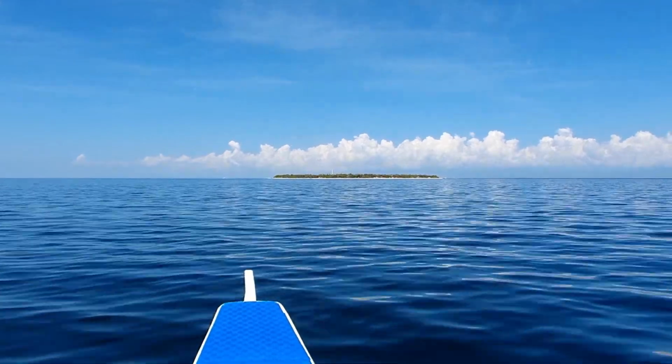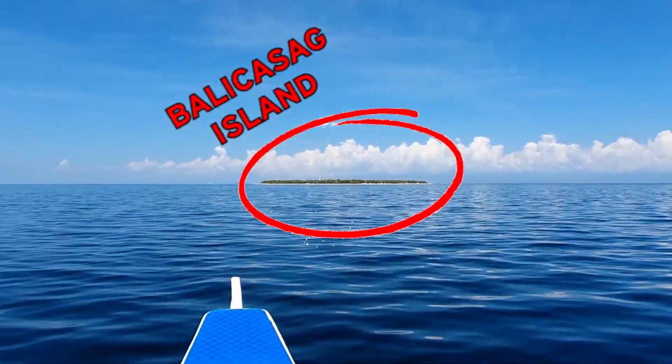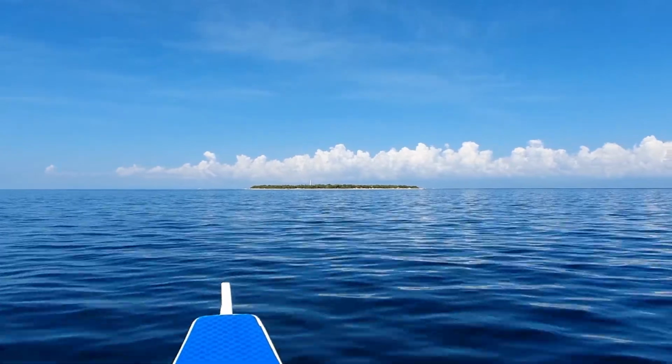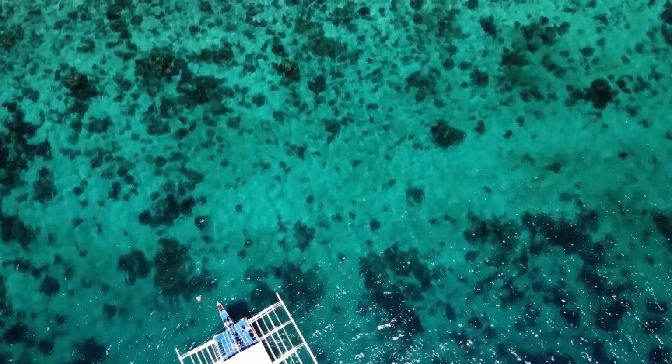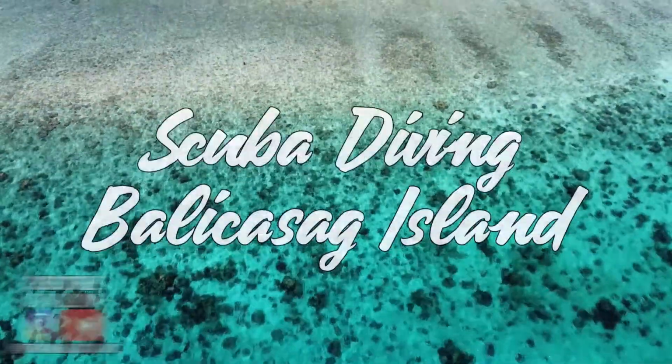The island of Balicasag, 40 minutes off Panglao Beach in Bohol, is the best dive site in the region. You can usually expect great visibility, many, many sea turtles, and large schools of jackfish around the island.